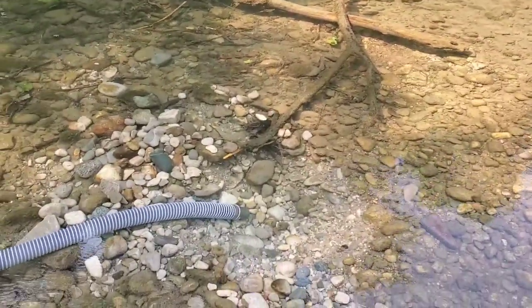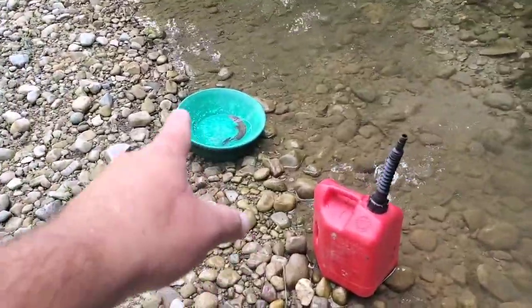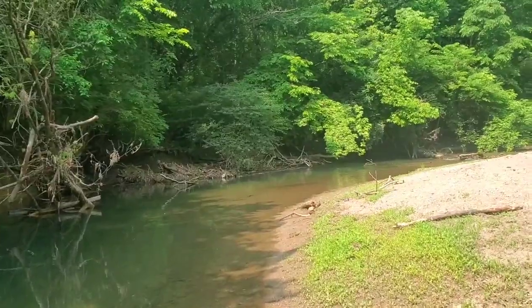I'll turn you around here. I did a quick hole right there, probably about a 15 minute run. I got literally like 2 micros in the pan. So we're gonna search for a new spot. Walk upstream here a little bit.